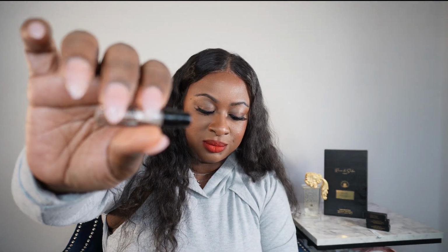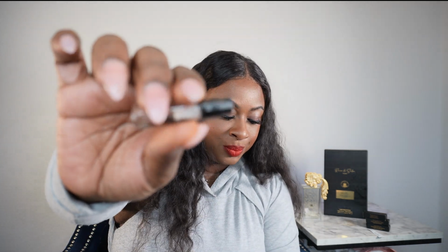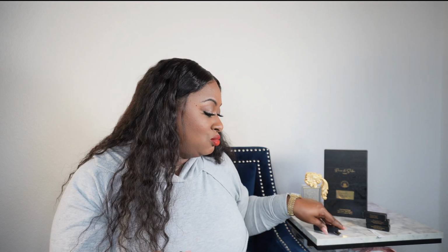So in the top, you get guaiac wood and copaiba balsam. In the middle, cypriol and moss. And then in the base, of course, you get oud, amber, and praline. I want to say that because the praline is in there is why I fell in love with this oud. Y'all, I have smelled ouds.